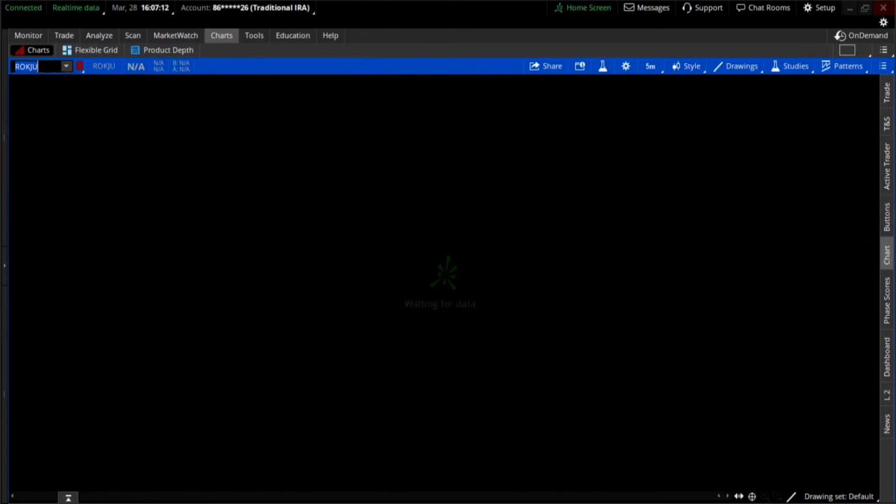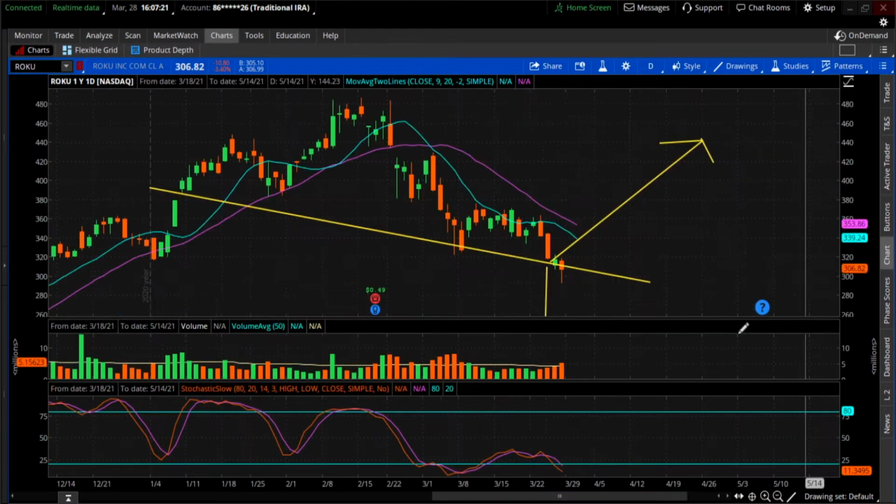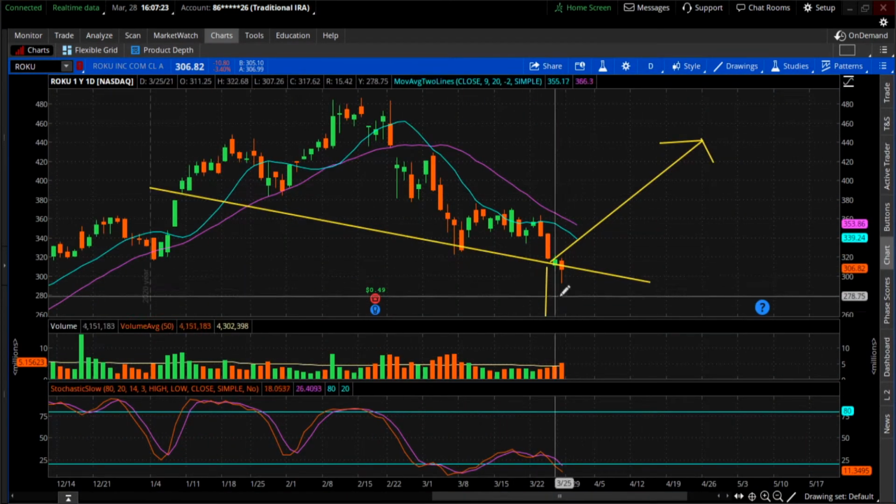Let's pull up Roku. Okay, Roku on the daily. Look at that hammer type candle. It did break trend.